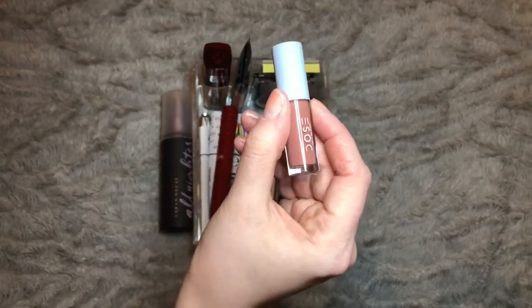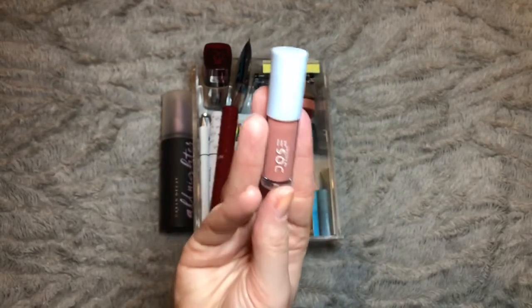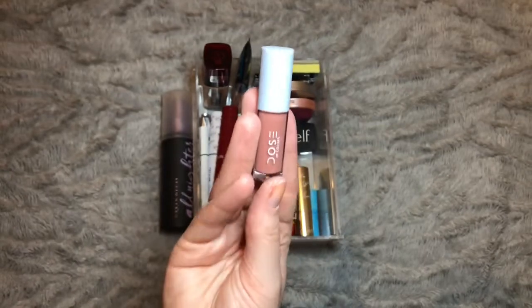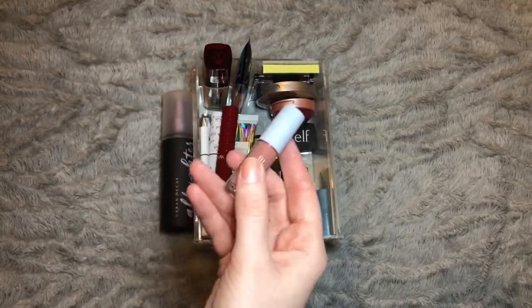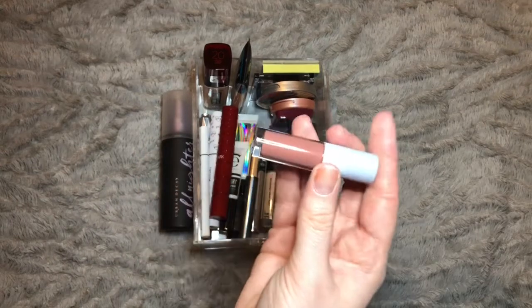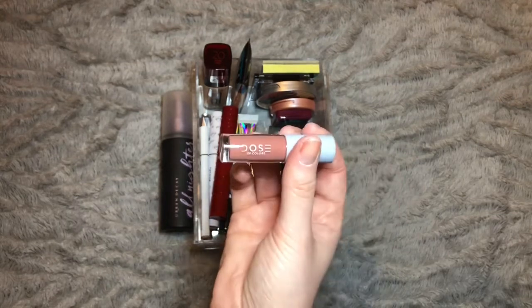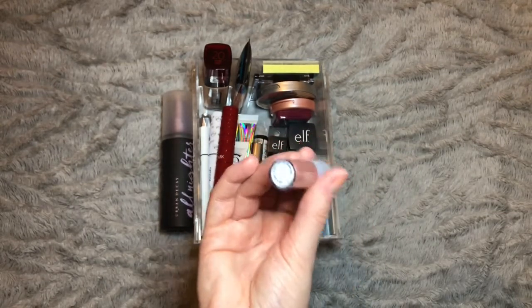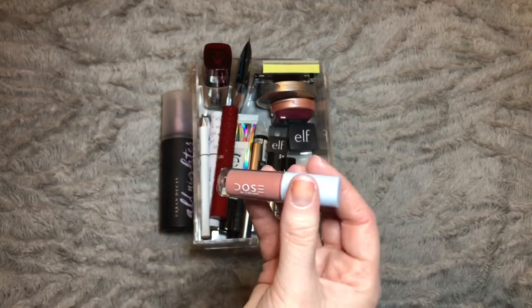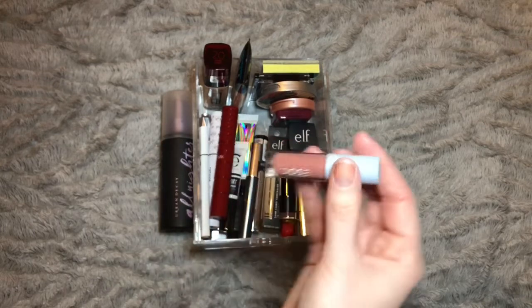We then have a Dose of Colours mini. This is in the shade Truffle. I can't decide if I like this shade or the shade Stone better. I think it just probably depends what mood I'm in. So I think I've had Stone in here recently but haven't had Truffle in. It is a kind of pinky nudie shade, leaning more on the nude side. So I want to put this back in here again to see if I can finally make a decision on which shade I prefer. Because once these couple of minis run out that I have, I would like to purchase a full size, because I think I do really like the formula of these.